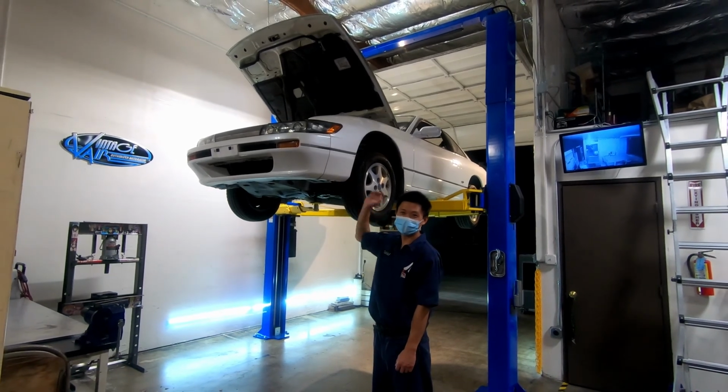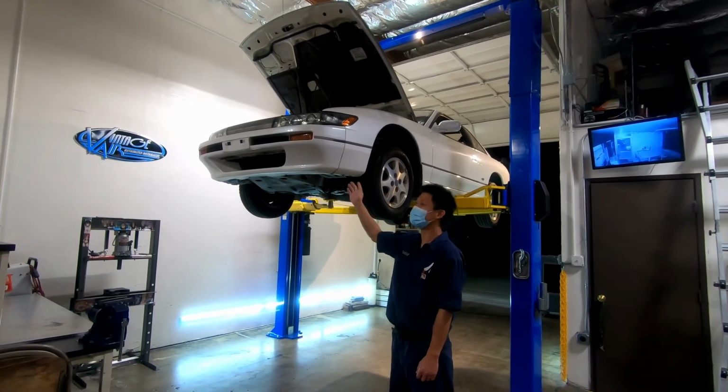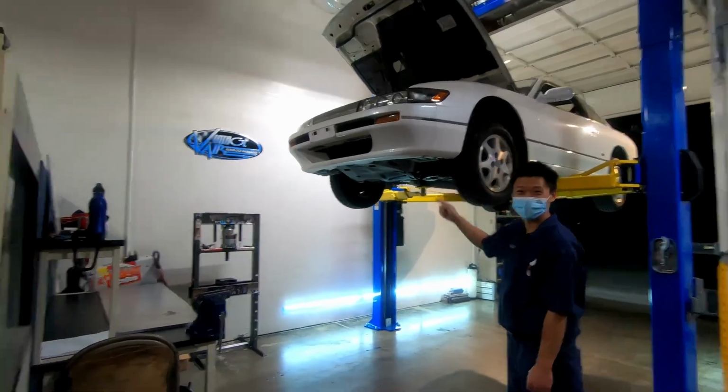1992 Nissan Silvia PS13. It's the real thing. Also, I'm here.